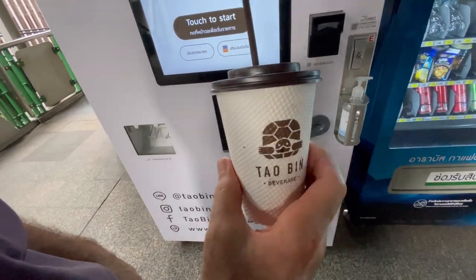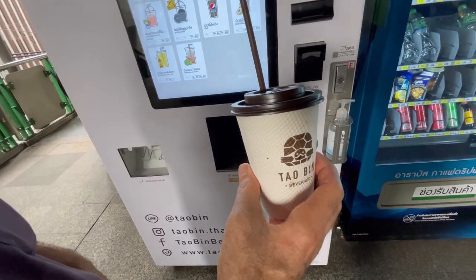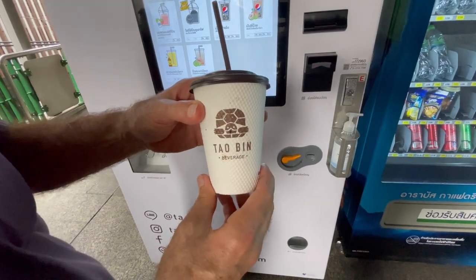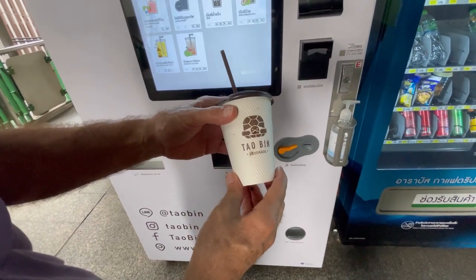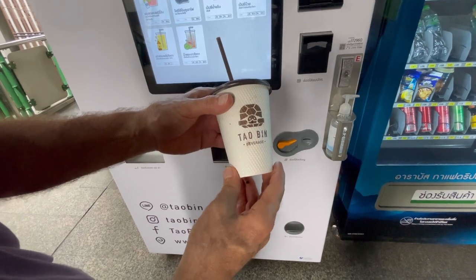Tastes just like Starbucks. And it's about half the price of Starbucks too. So, the Tao bin, a very successful vending machine here in Thailand, and who knows, it may expand and come to the rest of the world.